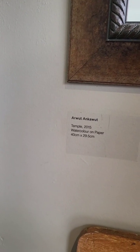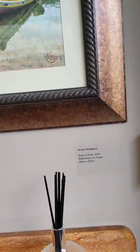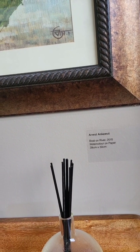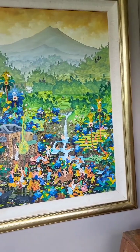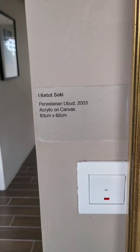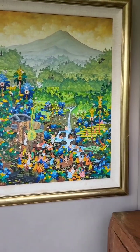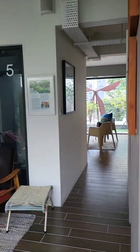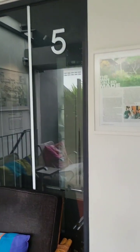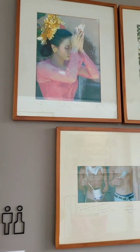This is by Arut Ankowitz, Temple 2015. This is watercolor on paper. And this, same artist, Boat on River, watercolor on paper 2015. And here's another magnificent piece of a landscape by Ketutsoki Penestan Ubud, acrylic on canvas 2003. Such vibrant colors. This is the 5th floor, and this is The Man Called Maid. Get to have a look at that. We have those pieces there.